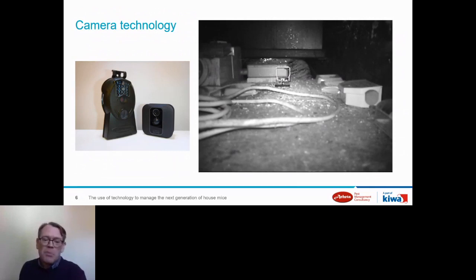Hopefully, if the technology is working, the video highlights that not all mice are interested in the conventional monitoring and control measures. As seen here, there's bait boxes, bait trays, and traps, which obviously highlights the continued issues that we face within the pest control industry.